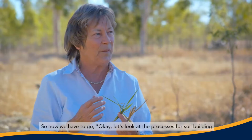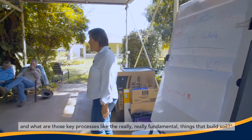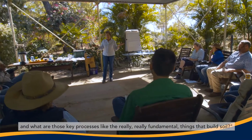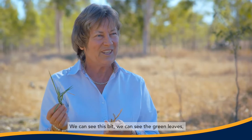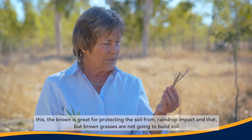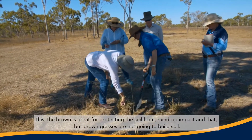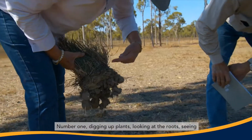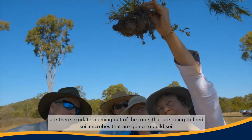So now we have to go, okay, let's look at the processes for soil building and what are those key processes, like the really fundamental things that build soil, which unfortunately are things we can't see. We can see this bit, we can see the green leaves. The brown is great for protecting the soil from raindrop impact and that, but brown grasses are not going to build soil. That's what these days are really about. Well, number one, digging up plants, looking at the roots, seeing are there exudates coming out of the roots that are going to feed soil microbes that are going to build soil.